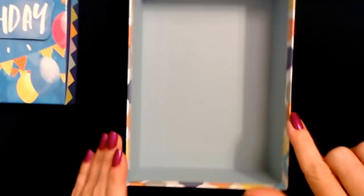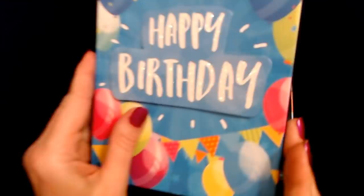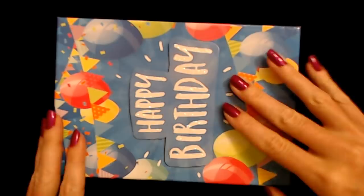The little circle pattern actually kind of overlaps the edges. So you can see some little bits of color, and they go all the way around. So it's just a cute little box with circles all around it.